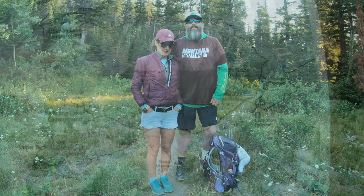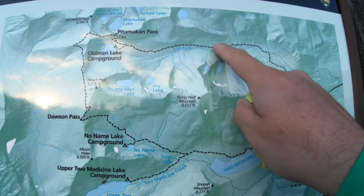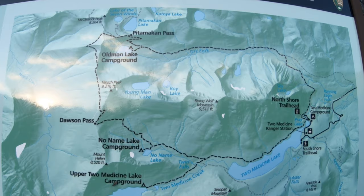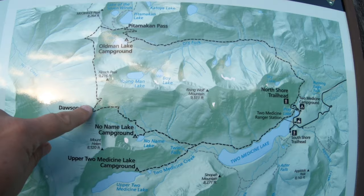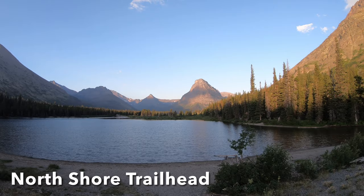All right, so we are in Two Medicine, and we are here. Our goal for the day is to head up this valley over here, the Dry Fork, towards Old Man Lake, and try to get up to Pitamakan Pass, walk the Continental Divide Trail over to Dawson Pass, and then down to No Name Lake, and hopefully back along the south end. This is our view from the trailhead this morning.